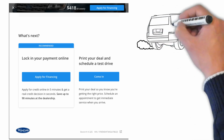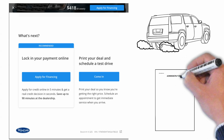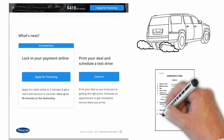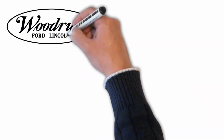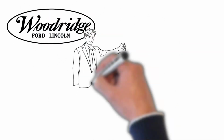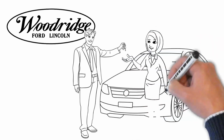If you're applying for credit, you'll get a decision right away. Plus, you can add items like protection plans and extended warranties before you come to pick up your new vehicle. After that, all you have to do is come into Woodridge Ford, sign the paperwork, and take delivery. You'll be driving in minutes and enjoying your new Ford right away.